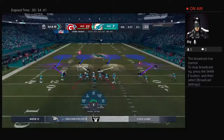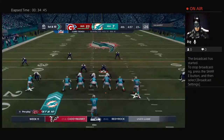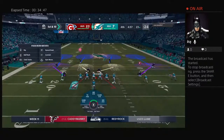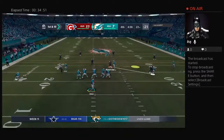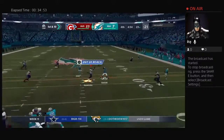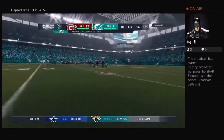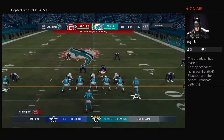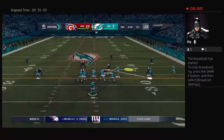The Dolphins at the line ready for their next drive. We'll see if they can band back together after the pick six. It hurt badly, but still within striking distance. A two-score game with a good chunk of time on the clock. Now an open man. That's the tight end, Gesicki. It's complete. Complete to Mike Gesicki. Decent start there to the drive. Big hill to climb, needing 2 touchdowns, also a two-point conversion.